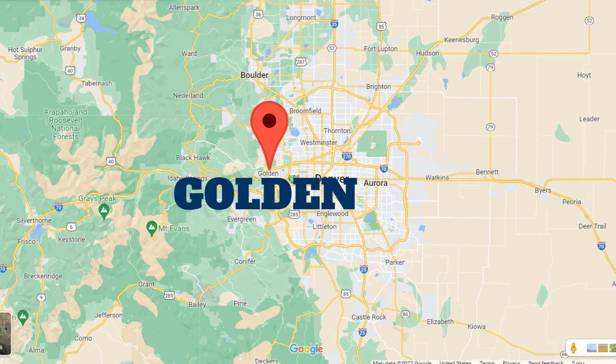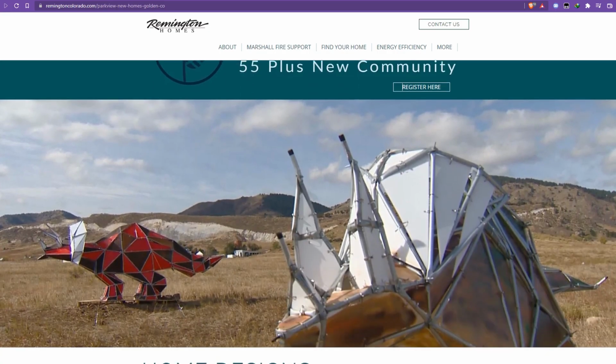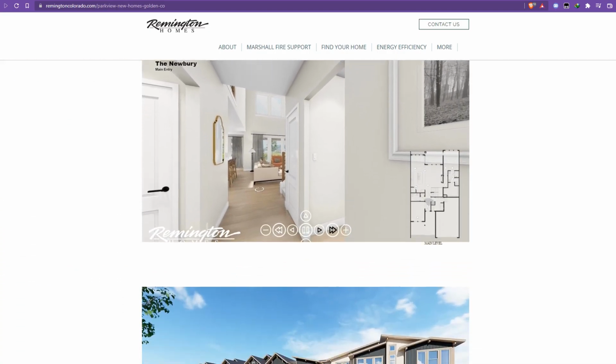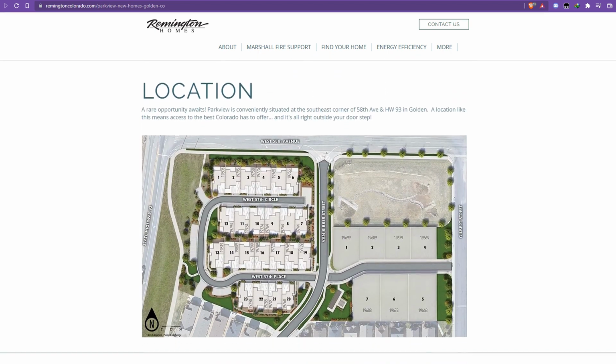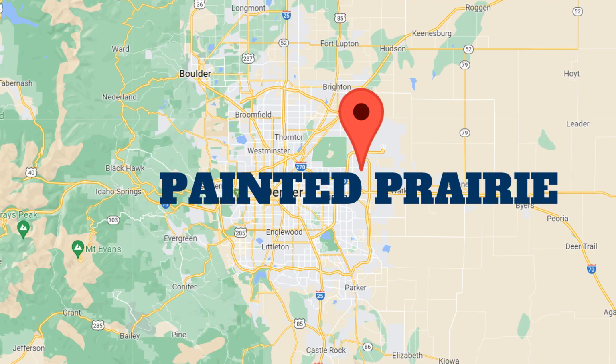Another is in Golden where they're doing a very small 55+ community. We don't have a lot of those across the whole Denver metro area, so this is much needed. It's a little pocket. They've got some attached homes and a few single family homes, so that's a great one as well. And Remington is building in Painted Prairie. We just did a video on Painted Prairie. You can check that out up here.